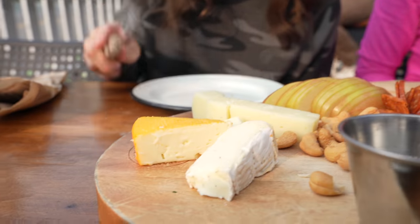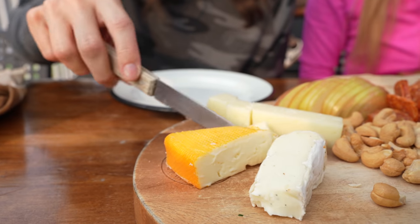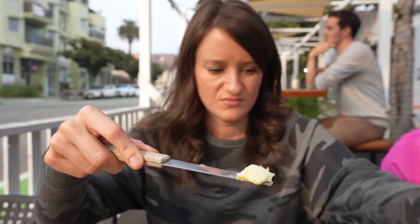What cheese is this? Why does it have a weird texture on the top? Looks like a fish. Looks like a salmon. Is it salmon? No. I guess I have to try it.